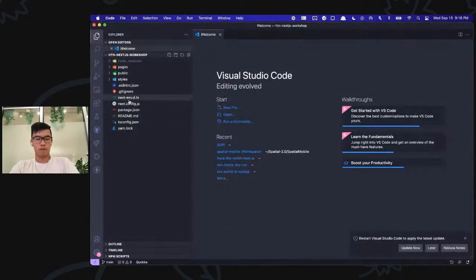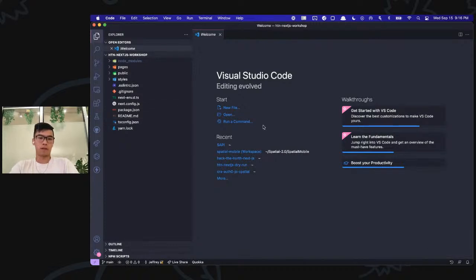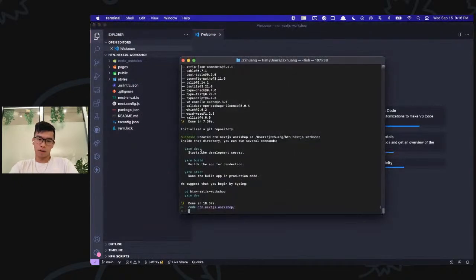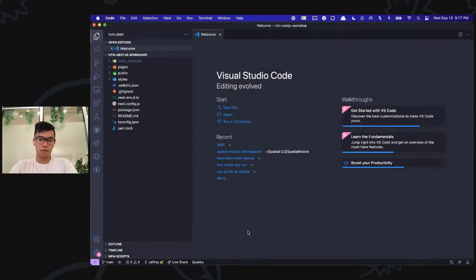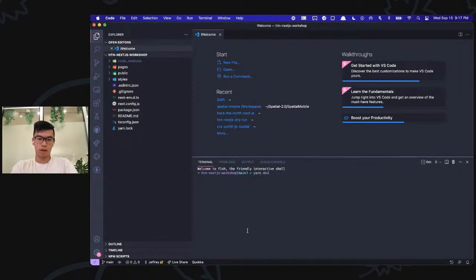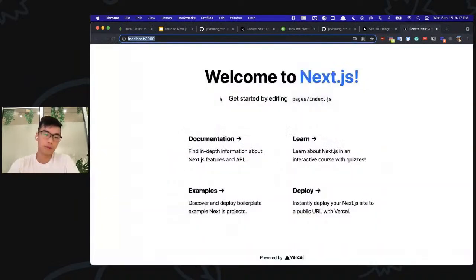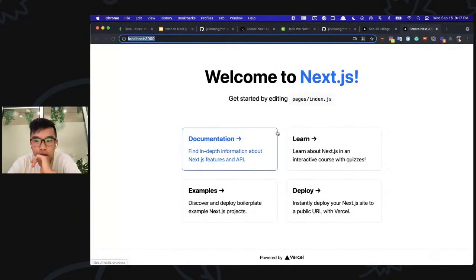We can see there's a bunch of files, a bunch of code already created for you to help you get started. If you read their instructions, it says just use yarn dev to get started. So that's exactly what I'm going to do. I'm going to run yarn dev. It tells me that it started up my Next.js application. I'm going to open it up. It's going to be on localhost port 3000. And this is what I see when I open up my Next.js app.